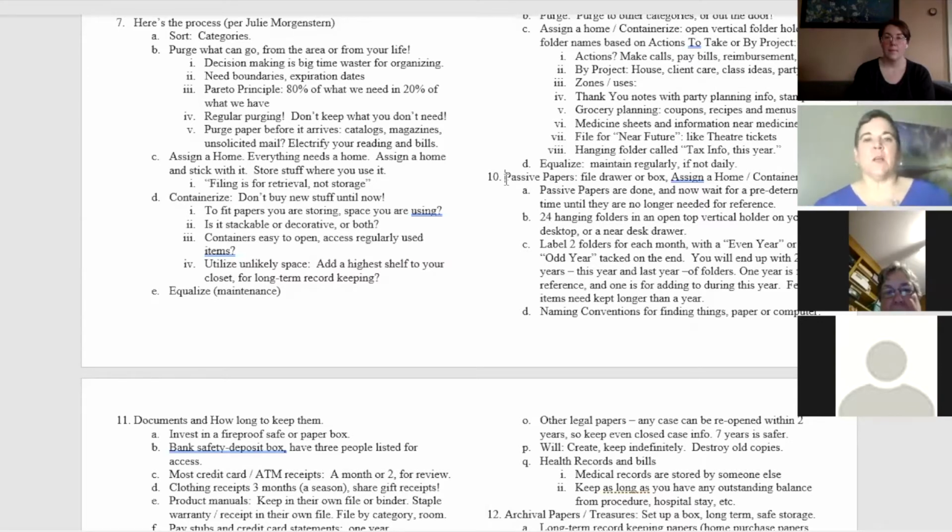The first thing I want to talk about is the file drawer or box, and assigning a home, containerizing. When you're starting to tackle your papers, it's very helpful to have folders. Keep in mind that a box of 100 manila folders from Office Max is like $9, so honestly, it's 9 cents a piece. If you are trying to get organized, go ahead and label 12 folders for the months of the year, and maybe have 2 sets of those, maybe a set for 2019 and a set for 2020. We want a place to accumulate those papers as we go. You might not be keeping these things permanently, but it's really nice to have a place to tuck those things as you go along.